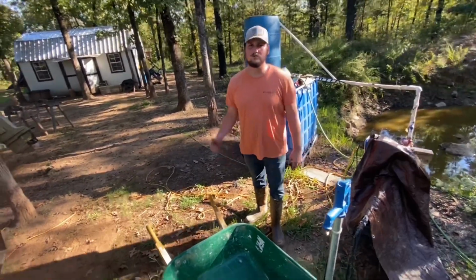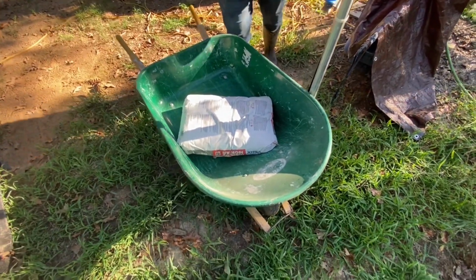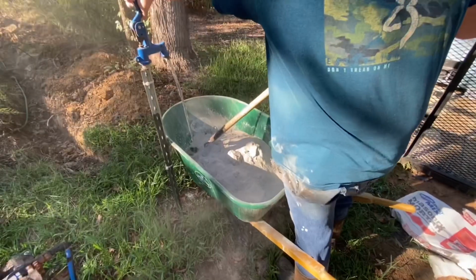Alright, guys, so we got 2 loads of rocks brought over there, and now we're gonna get this mortar mixed up and just get straight to work.